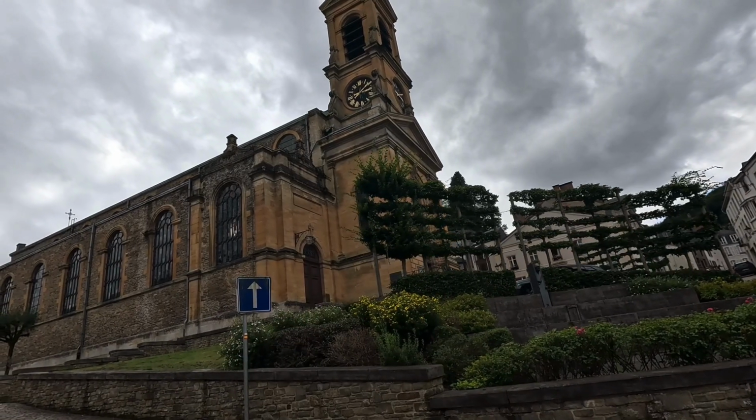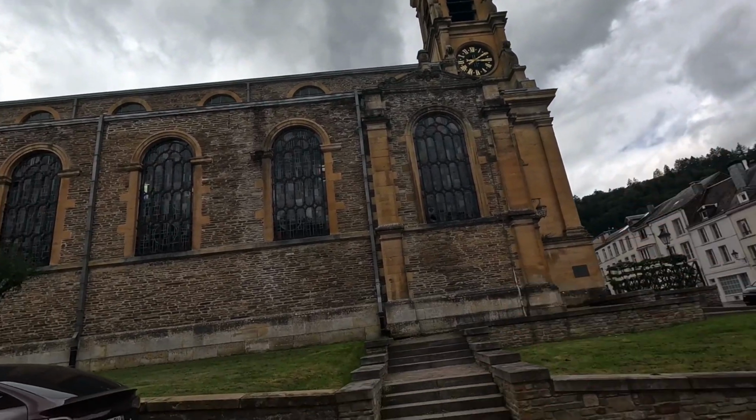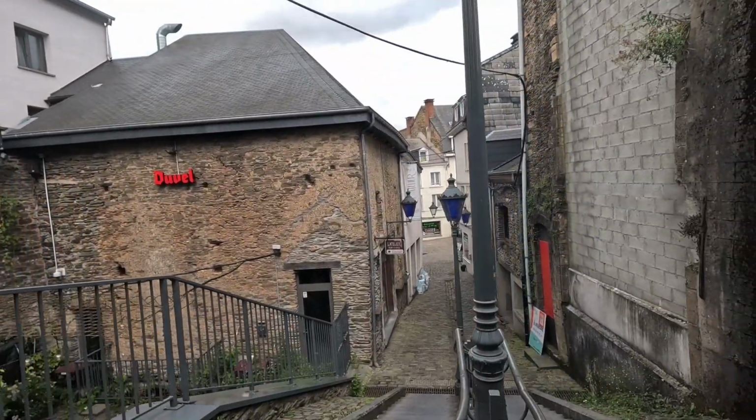So here you have the beautiful Église Saint-Pierre et Paul de Bouillon. Except for the church and downstairs at the waterfront, there isn't that much to see here in the city center of Bouillon, but it's always nice to stroll around for a bit. So we are already on our way back to the waterfront. Just outside the city center you have a beautiful viewpoint, Belvedere de Bouillon, so maybe we could check that out.